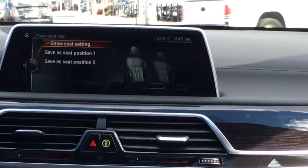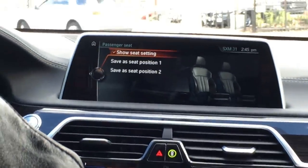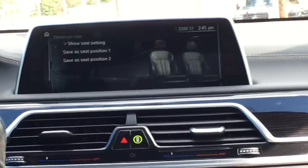Seats have massages in them? Yes. So I don't know if yours do in the back, but I don't see a massage function, but I think if you get the control panel, I think it has it. Then it will.